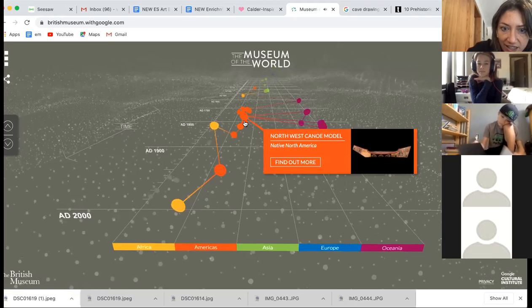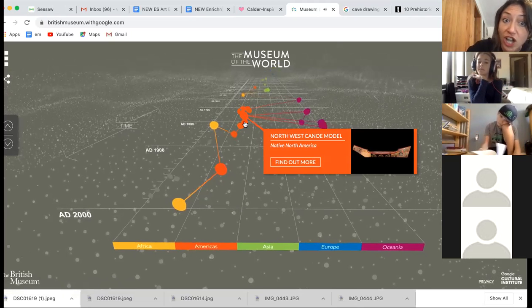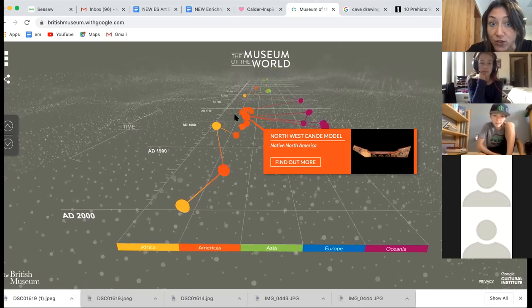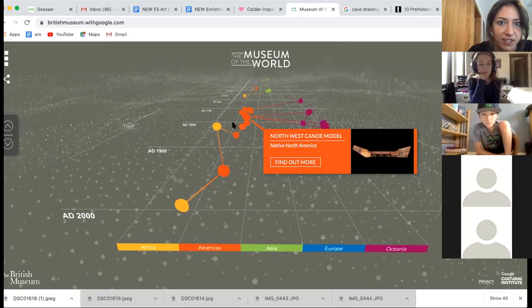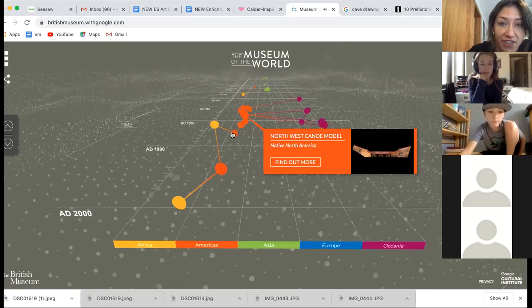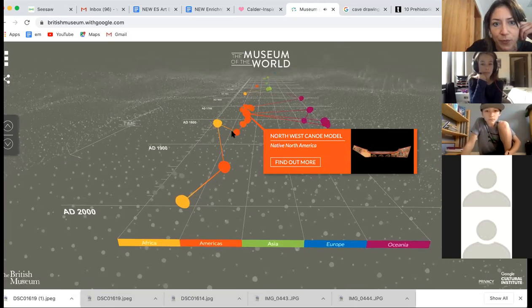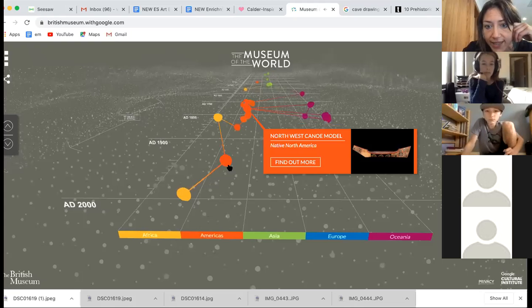There's not that much in Europe. There's not. And I actually was noticing that as well. I'm not sure if that's just because the British Museum in particular doesn't have that many artifacts, because this is actually kind of their inventory. But that's something we could look into, to see why that is.